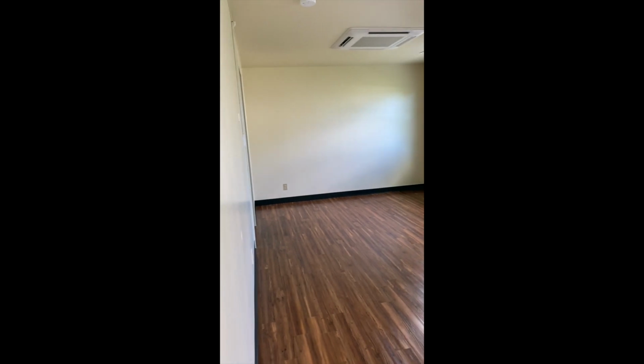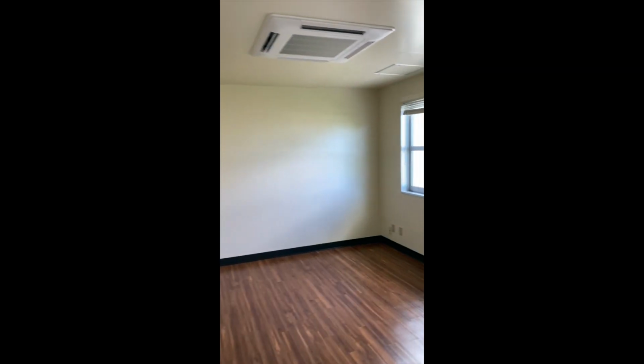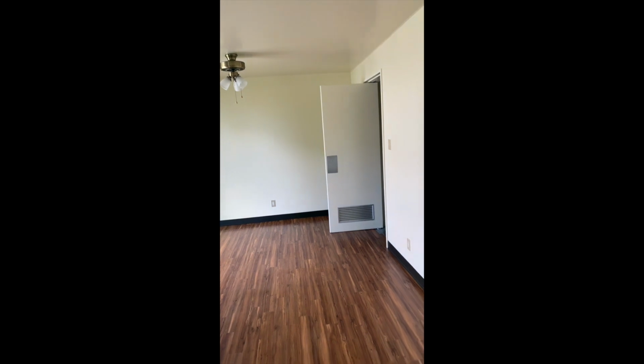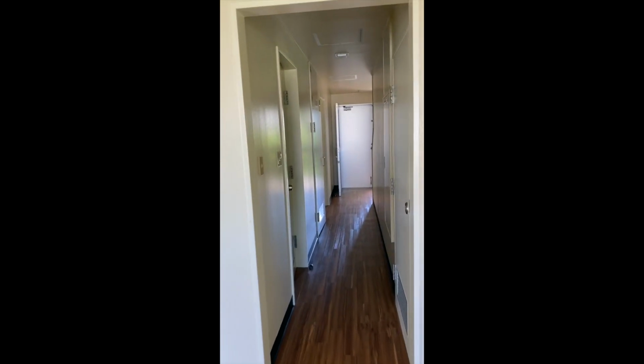Walking out of the kitchen, this is going to be the living room. It's huge, you guys. You have a really big window and then the back sliding door. And in the back of this section, you do have a concrete patio, as well as a grass area. And the park is actually located down the hill from there. So you can see the main road, the park, and everything.